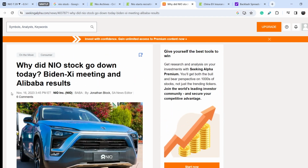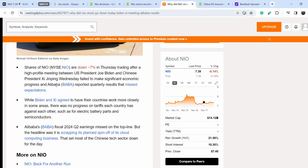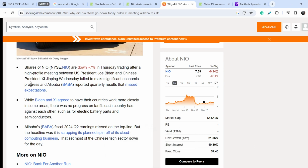Right here you can see the article that was published just a couple of days ago on Seeking Alpha, and it's titled "Why did NIO stock go down today? Biden, Xi meeting and Alibaba results." And let me quote you just these bullet points. Shares of NIO are down roughly 7% in Thursday trading after a high-profile meeting between US President Joe Biden and Chinese President Xi Jinping on Wednesday failed to make significant economic progress, and Alibaba reported quarterly results that missed expectations.